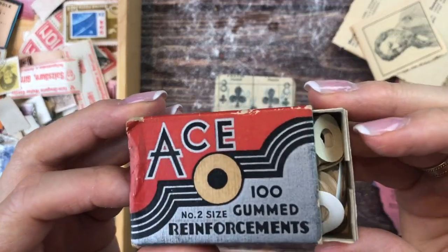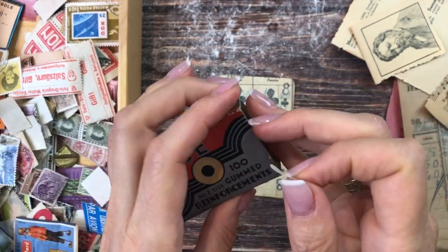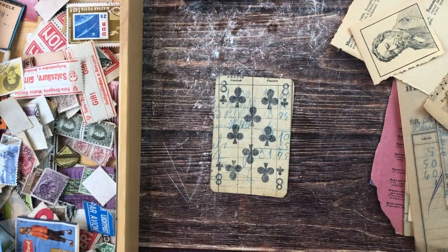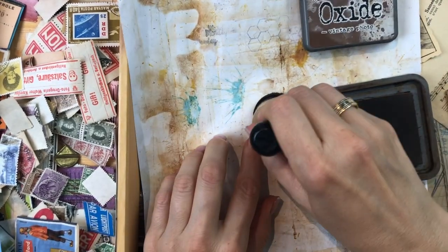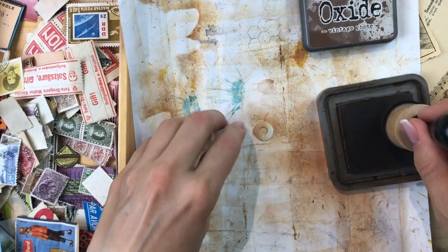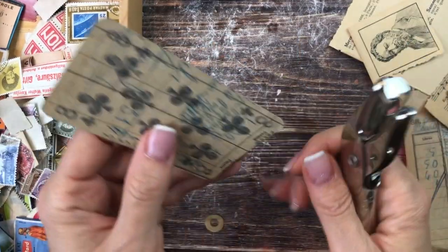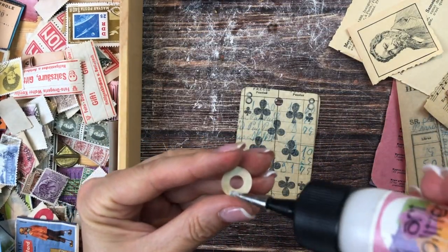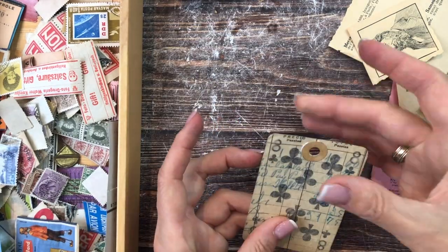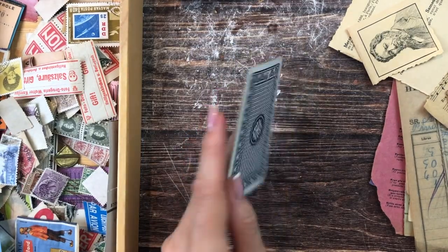To start out with, I think it needs one of these hole reinforcements. So let's see how well they ink up. Taking my vintage photo. Yep, that works pretty well. Perfect. So let's make a hole. Let's glue this on. Very nice. I do like that. I should put one on the back, shouldn't I?